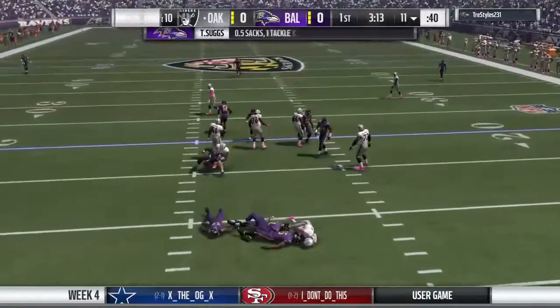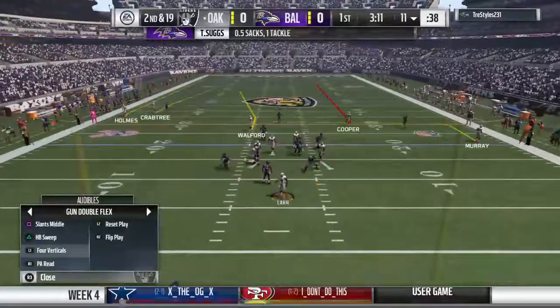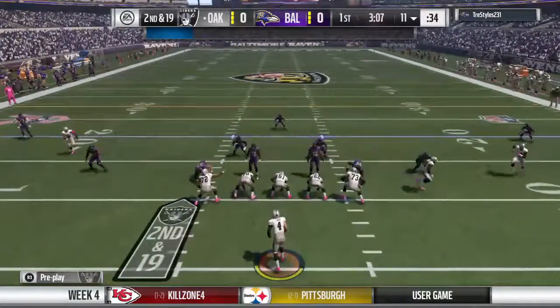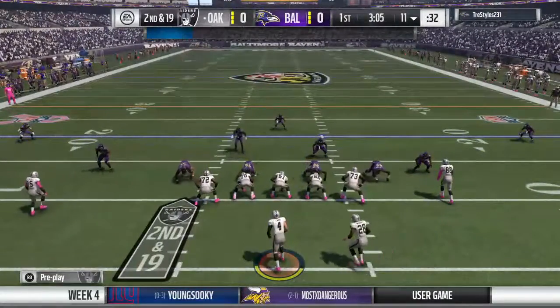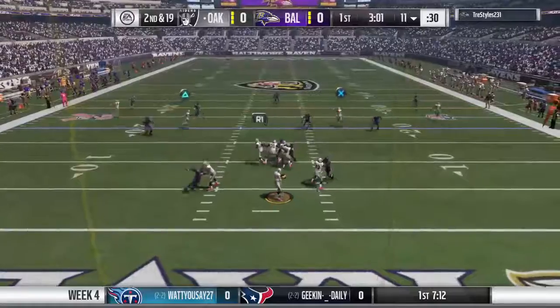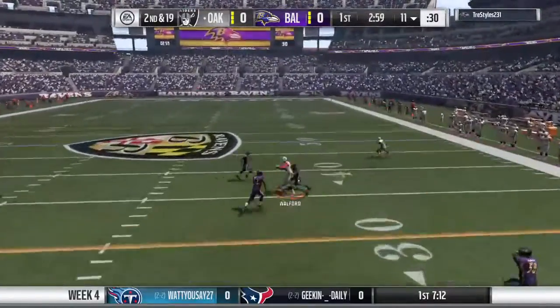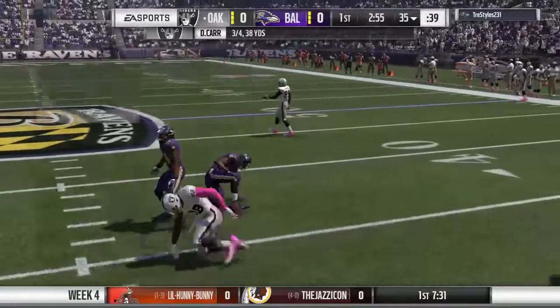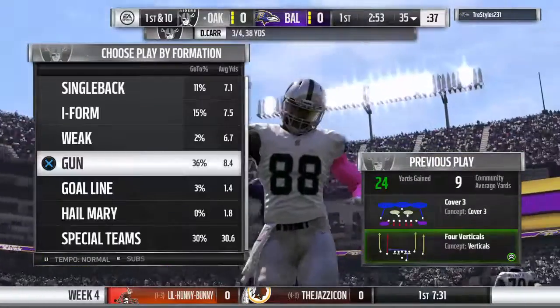And he will not get away from the pressure here. Carr taken down. The 6-time Pro Bowler, Terrell Suggs. He's the one that got to him. He takes him down for a loss of 9. Here's Carr. It's caught by Clive Walford. And they're going to get this one all the way up to the 35-yard line.